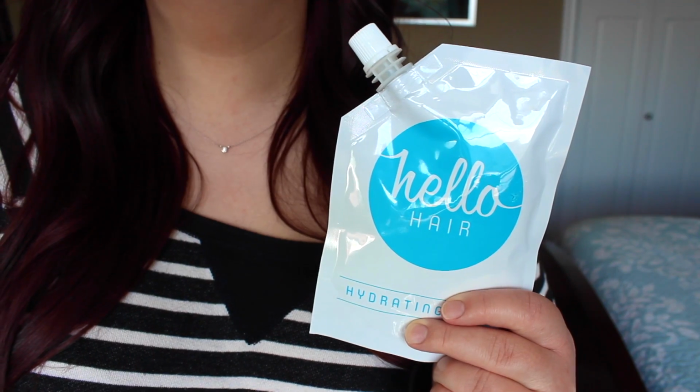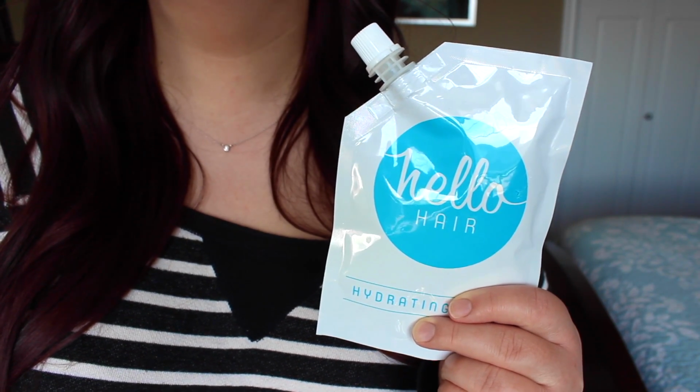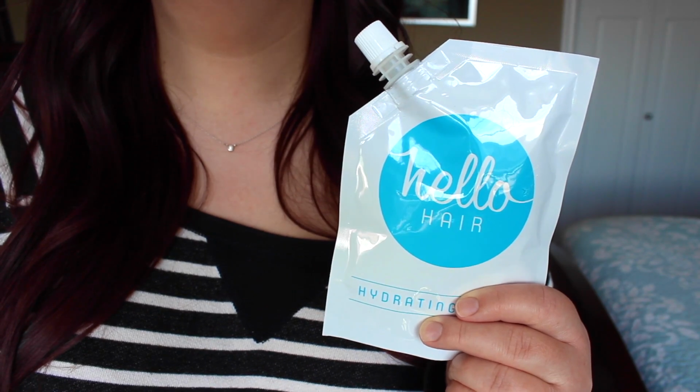So I've been using the Hello Hair Hydrating Hair Mask. This brand is really big on social media, but they didn't send this to me or anything. I bought it with my own money. So this is a completely natural hair mask. It's made in Australia, and it's fully cruelty-free and vegan, and it's just a blend of different oils like coconut oil, argan oil, almond oil, castor oil, just a whole different blend of oils and beautiful natural ingredients just to strengthen and nourish the hair.